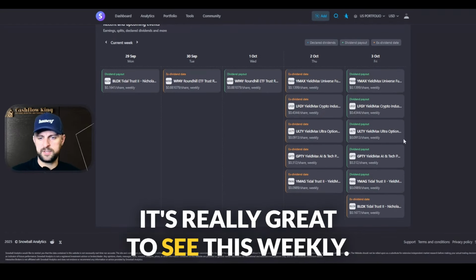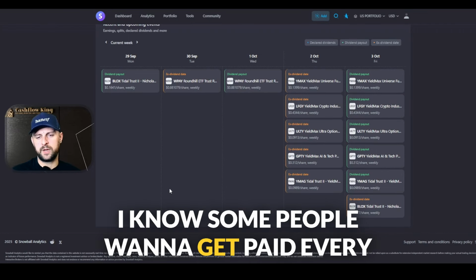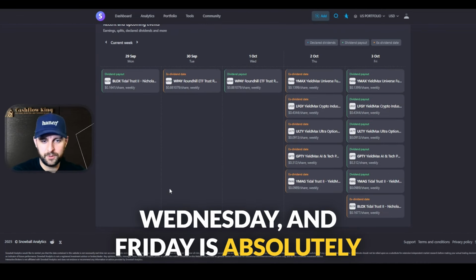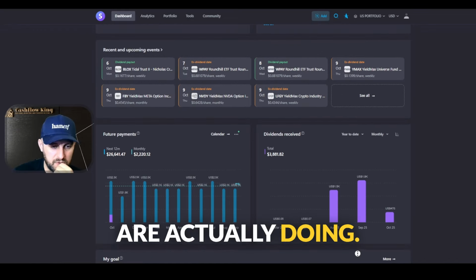It's really great to see this weekly. So right now I'm getting paid like 3 times a week. I know some people want to get paid every day, but I'm really happy with weekly payments. Just getting paid Monday, Wednesday and Friday is absolutely amazing anyway, compared to what we're used to with the monthly payments. Let's have a look at how the payments are actually doing.